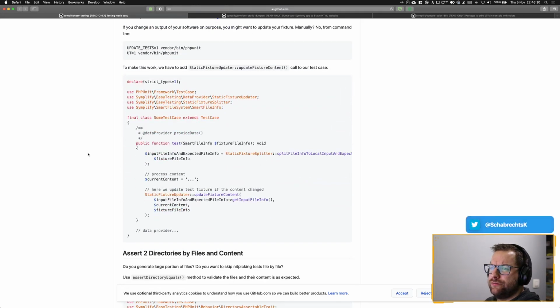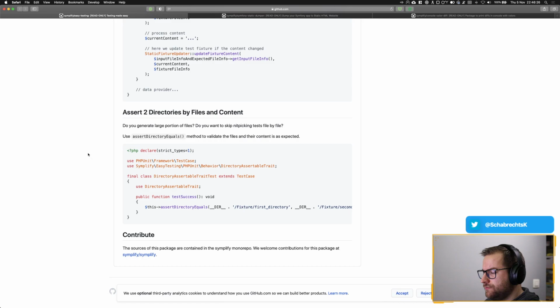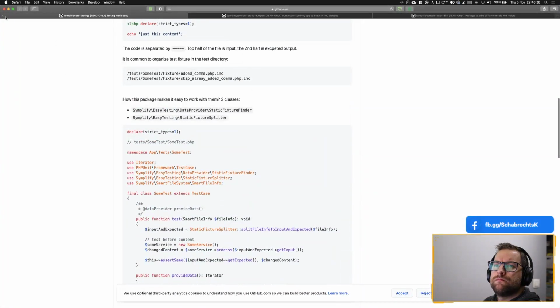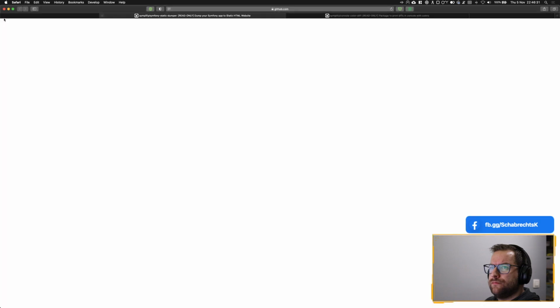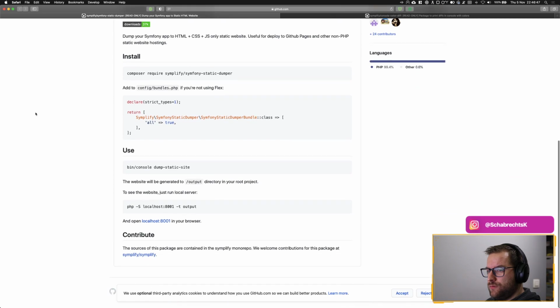So it works with fixtures, but I'm not seeing how exactly. Then you have the static dumper. Dump your Symfony app to HTML, CSS, and JSON. JavaScript only static website. So you can build a full website in Symfony and then do a static dumper.